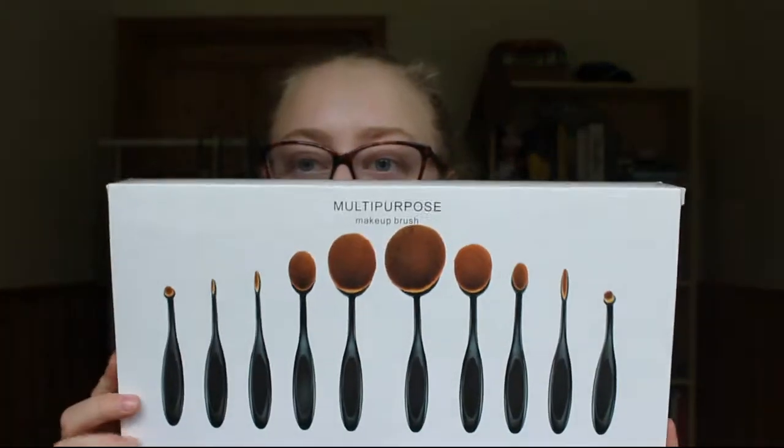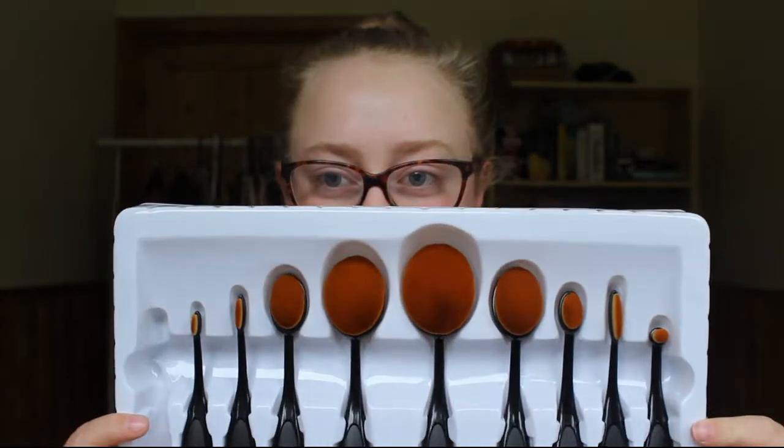But I picked up this brush set from Please, which is, I don't know, something like a dollar store. Basically it's a cheap shop where they have a lot of various things. They just started selling Wet n Wild there, which made my heart very happy. But I was there with my dad and I saw they had these brushes and I tried one of them in the store, not on my face because that's gross. But I tried one of the brushes on my hand. Of course they fall out. And they are really comfortable.